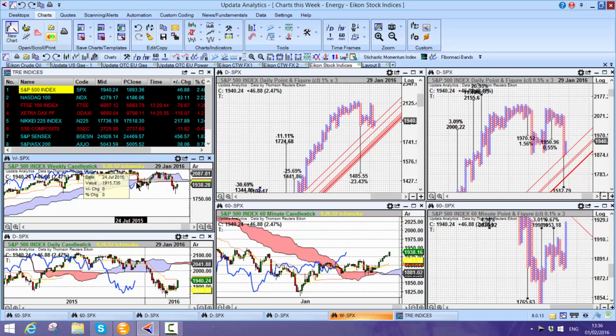At the moment we are worried while we're below the cloud. Daily as well, we have to get back above the 2,075, let's say 2,100 level to be bullish on the daily, and we have just turned bullish on the 60-minute at the end of last week. So we are seeing some strength coming back into the market.